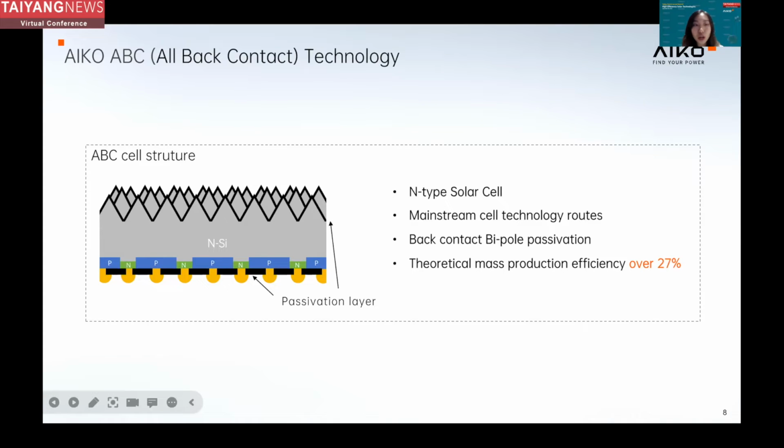And due to our unique structure, for the manufacturing line we require lots of technical structure like the semiconductor industry. For example, we use lots of technology like laser patterns and anything else. For the BC technologies, we think the theoretical max production efficiency in the future will be more than 27%, which should be the highest for single PN junction solar cell technologies. And that's the reason we think the mainstream of N-type solar cells will be BC.